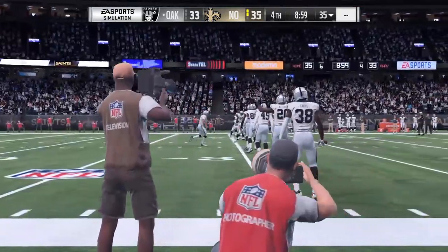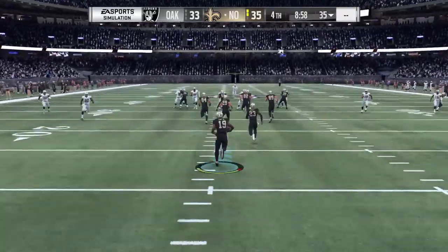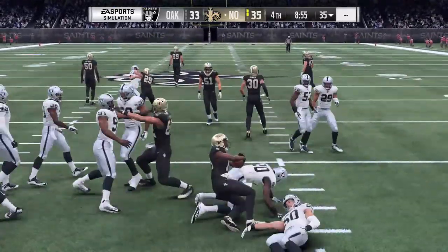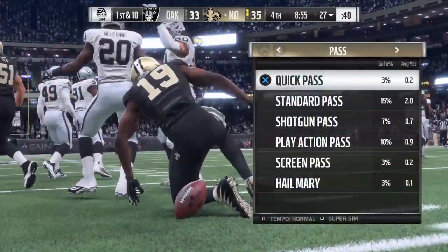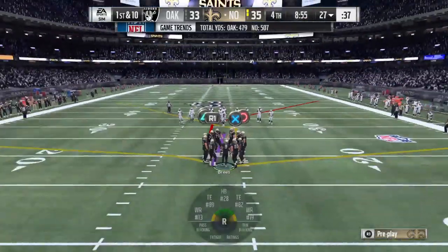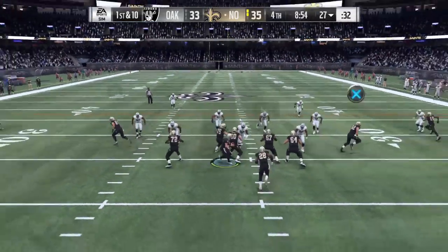Out to kick is Janikowski. This fielded at the 2, and he'll take this across the 25, couple extra yards up to the 27-yard line. Now we'll see what Michael Thomas and the rest of the offense has in store here. Previous series, definitely a focal point: 3 catches, the touchdown grab.